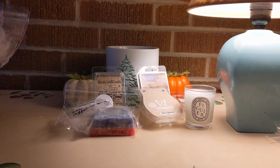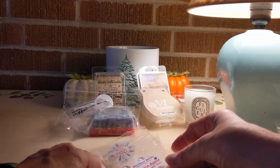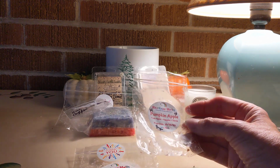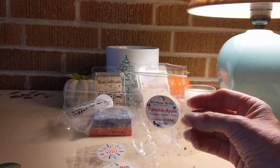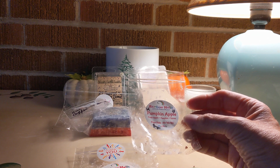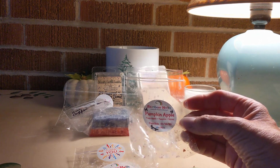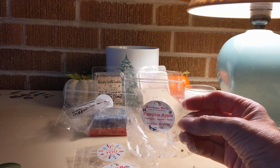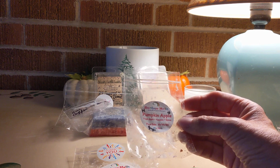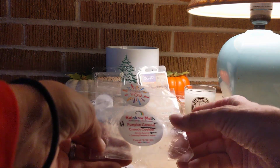Next, let's talk about our friends at Rainbow Melts. I always get a good throw from Rainbow Melts, and I am enjoying working my way through the pumpkin sampler. So first up, this was the sample which came with that sampler. It was a little pumpkin, and this was pumpkin apple. I had one of these, and then my friend Jay also sent me one, so I have enjoyed this twice. Beautiful balance between the fresh apple, pumpkin, and lightly spiced. Beautiful, and that lasted for 2 days in a Yankee centerpiece. High throw. From Rainbow Melts, pumpkin apple.